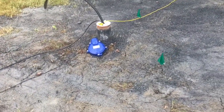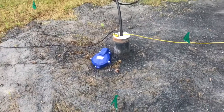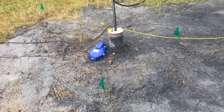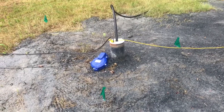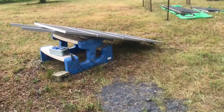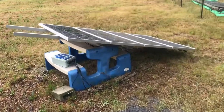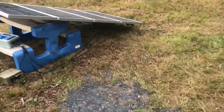So here's the well. It was dug. It's 240 feet deep, and we are using an RPS Solar 400 as our well pump. Obviously right now it's simply kind of just thrown together so we can get water out of it.